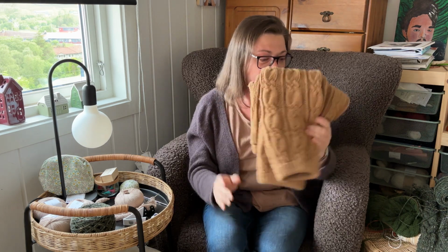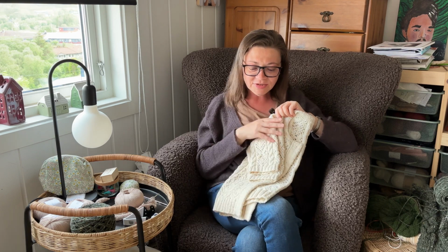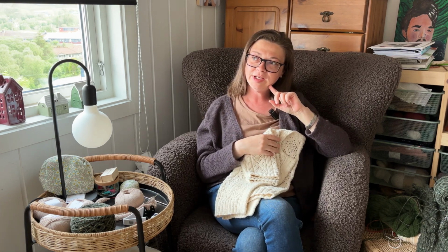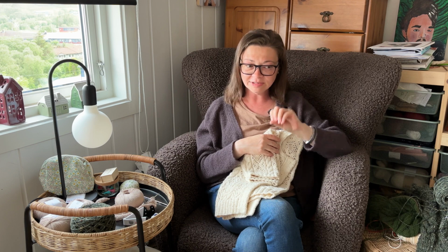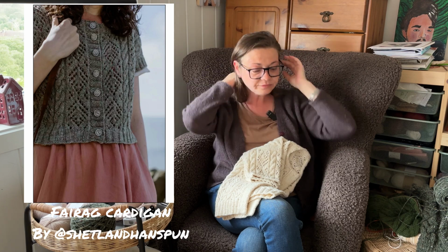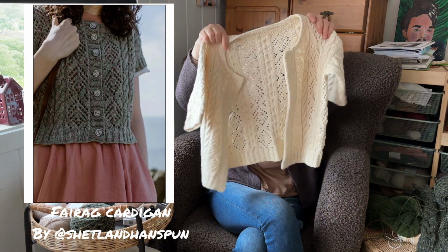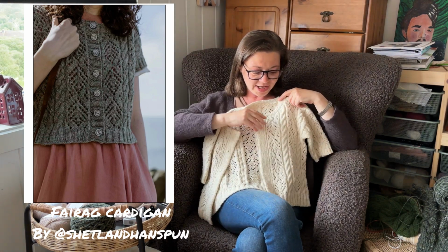Yes, this is my second finished object, and I have another one that I just finished the other day and got dry this morning. I don't know if I mentioned in my last regular knitting podcast episode that I saw a pattern from Shetland Wool called the Fairag cardigan. I hope I'm pronouncing it correctly. It's a lace cardigan with a little bit of cabling. Ta-da! I've made the beauty, guys.